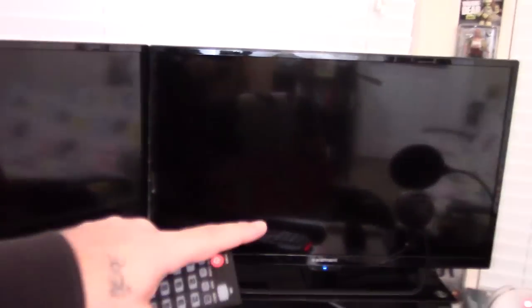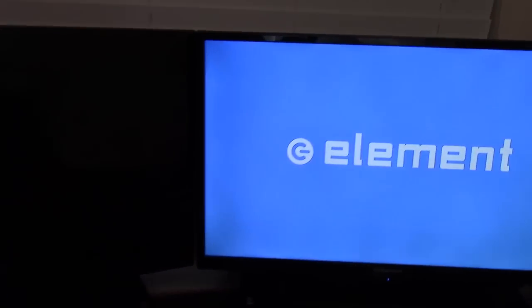What do we got? 2 monitors that I grabbed cheap. And this is cool as hell because I had one originally for video games that me and my daughter were going to play retro games on. These aren't high-def monitors. They're only like 720 or something, but I don't need anything real high-def. They're Elements. They're nothing spectacular. They're cheap and at Walmart.